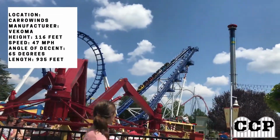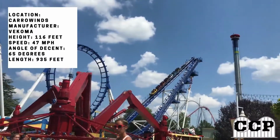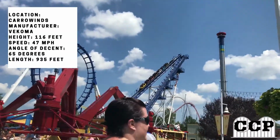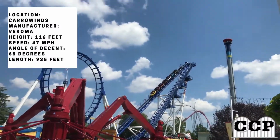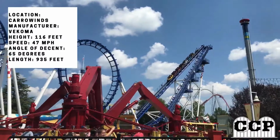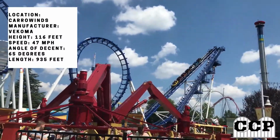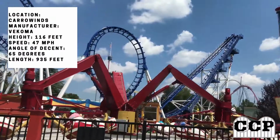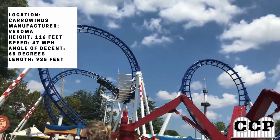So you're going to go up the lift hill. It's very slow, but you're actually going to go up it backwards, so you get a great view of the park. Especially great views of Fury 325, which is the tallest coaster in the park. You're going to hang for a little bit going backwards, and then you're going to go down this drop, which drops you down facing forward, and then you're going to go through this very fun Cobra roll.